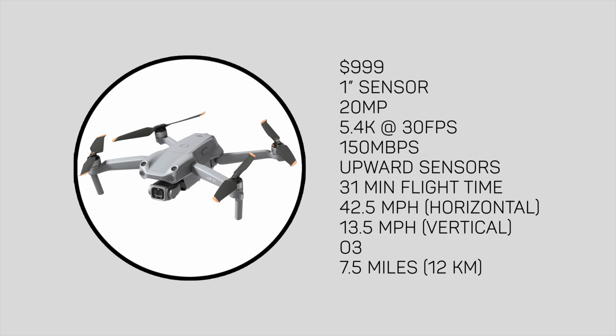It has a respectable 31-minute flight time with a top speed of 42.5 miles per hour, and on this topic of speed, with those 2 angled sensors on the top of the drone, this allows for a faster top speed in the standard P mode with the obstacle avoidance turned on, and it can ascend and descend faster than most drones on the market, not only making it fun to fly, but unlocking a lot more flexibility when shooting video with this drone.